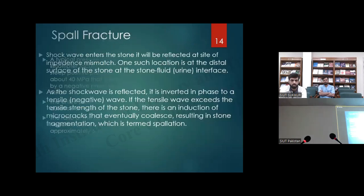First mechanism is spall fracture. When the shock waves enter the stone, they will be reflected at the site of impedance mismatch. One such location is the distal surface of the stone, at the stone-fluid, that is urine, interface. As the shock wave is reflected, it is inverted in phase to a tensile negative wave. If the tensile wave exceeds the tensile strength of the stone, then there is induction of micro cracks that eventually collect, resulting in stone fragmentation, which is called spallation.